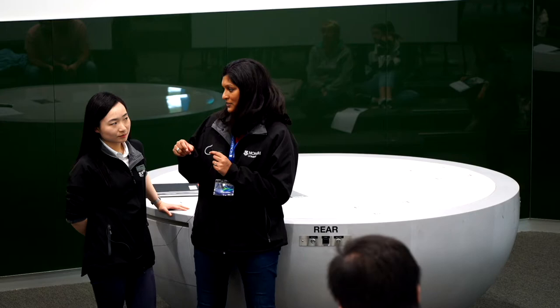But from next year, the primary will have an option to specialise in literacy and numeracy, or science. So that will be an option from next year within your primary part.